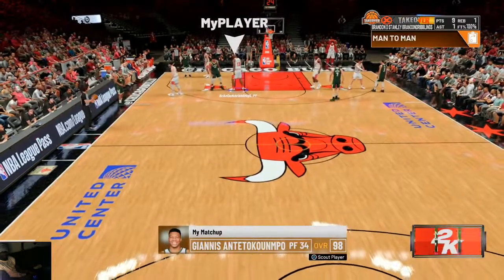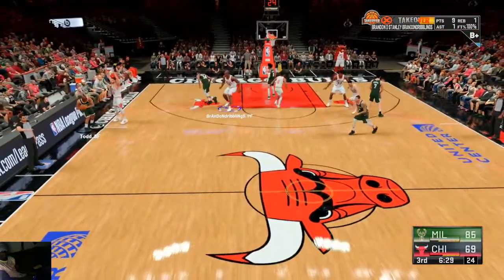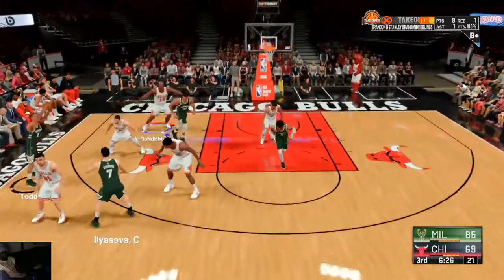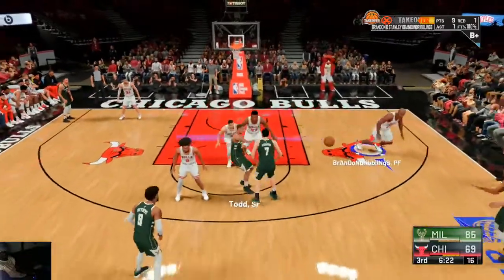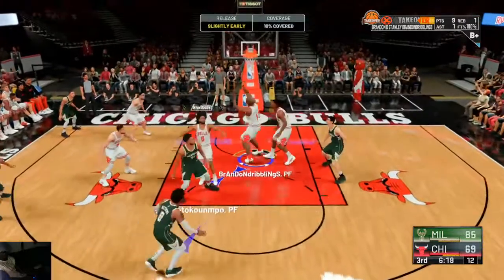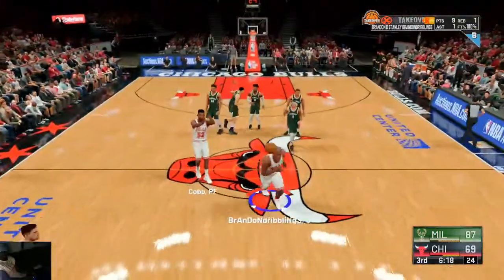Subs in the game. So Chicago going with an almost entirely new group here. Cobb checked in for Carter. Markkanen is replaced by Money. Coby White, he's checked in for Otto Porter Jr. And Satoransky subbed in for Dunn. Big group substitution here for Milwaukee. Ilyasova, he's checked in for Lopez. Todd comes in for Khris Middleton. Matthews, he's checked in for Donte DiVincenzo. And George Hill subbed in for Eric Bledsoe.